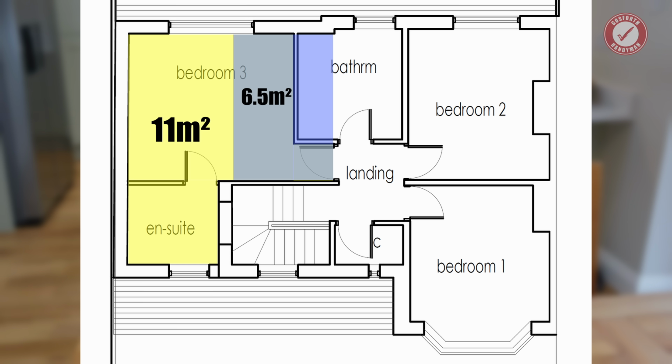Now, depending on the complexity of the build, some builders will charge you on the full 17.5 square metres because they might have had to do a substantial amount of work to the original room to bring it up to specs so that it can even join onto the new bit of the build. So they might charge you on the full 17.5 square metres, or they might just charge you on the extra bit they've added on, which would be 11 square metres.